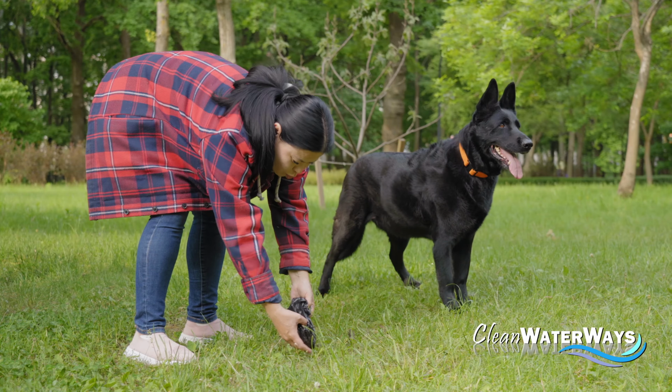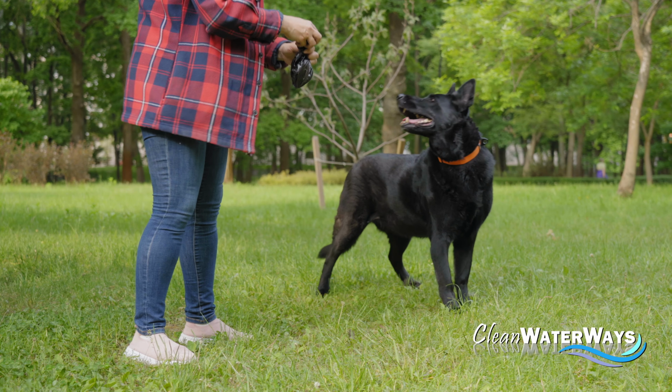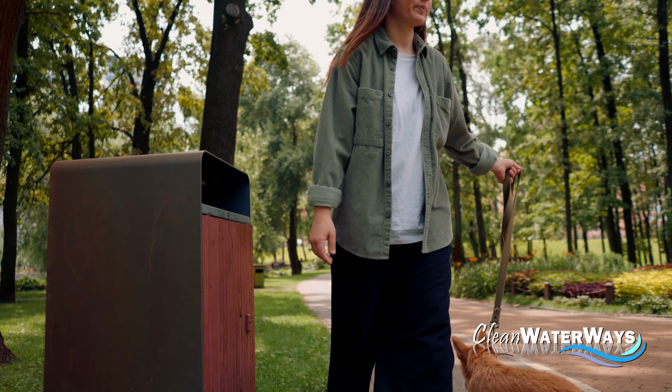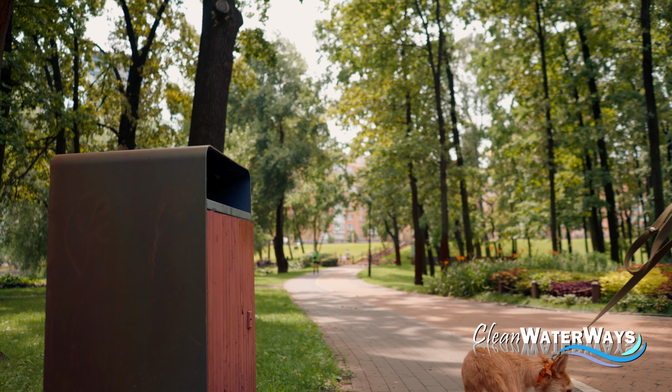And pet waste is another big problem that we see polluting our waterways. So remembering that pet waste needs to be picked up, but also that you need to dispose of it in the garbage can, that storm drains aren't a place to put your pet waste or your leaf debris, or even your junk mail, which we unfortunately have seen. It all makes its way back into the water.